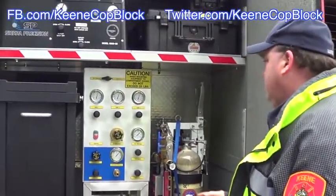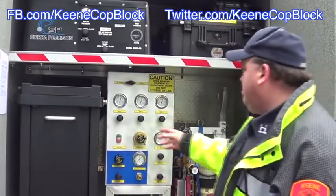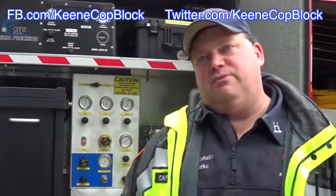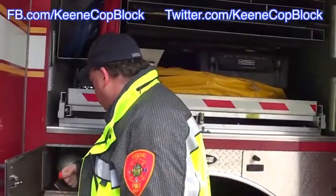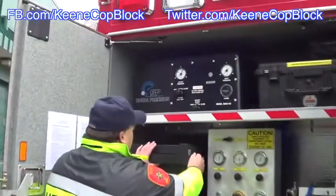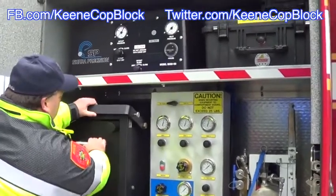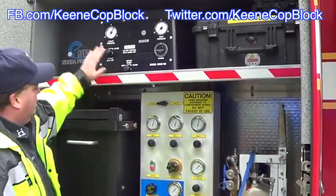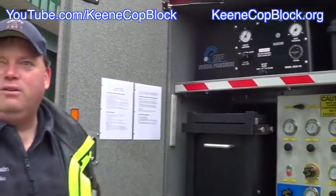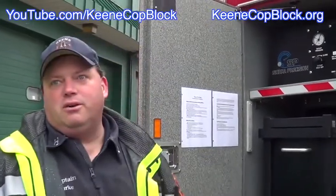This is from here over and up to here. There's a cascade system of three. These are the bottles in the middle of the truck, and it's to fill the air packs. We don't have enough spare bottles, so you've got to fill them at some point. This here opens up, and the bottle goes in there, and then you close it. Then you fill the bottle, and it's in here because if for some reason the bottle failed and exploded, that's supposed to be explosion proof so it doesn't hurt you.